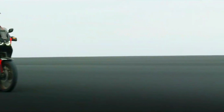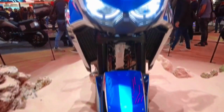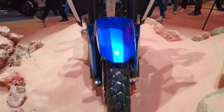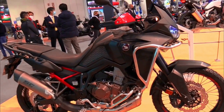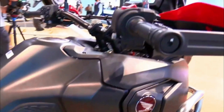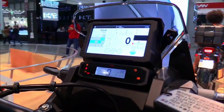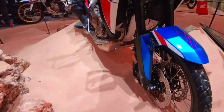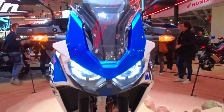Africa Twin Adventure Sports ES is truly exceptional. It offers more mid-range torque for strong overtaking acceleration. With a 19-inch front wheel and a 110/80-19 tire, along with a lower seat height and Showa-EERA electronic suspension, this bike delivers impeccable on-road handling. The new fairing and screen provide wind protection, allowing riders to make the most of the 24.8L fuel tank and enjoy long days on the road. This bike is built for those kinds of adventures.